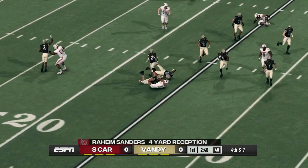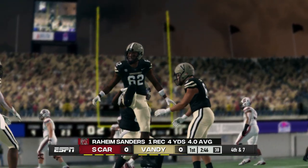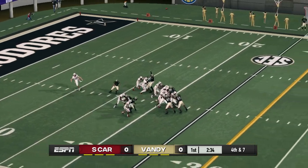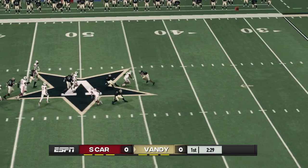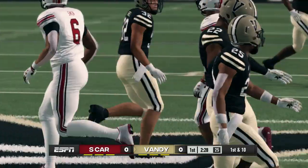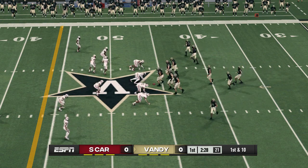Fires out quickly to the tailback. Brought down at the 23. They've got 10 guys up. It looks like they're going to try to block this one. Makes it out to maybe the 46-yard line. This is a fun game, and I think we're going to see a lot of interesting football before it's over.